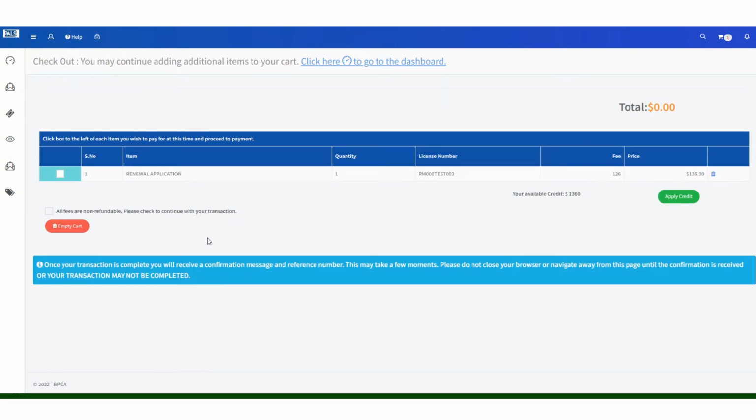Once in your shopping cart, you must click on the application that you wish to pay for, and you must also acknowledge that all fees are non-refundable. Even if your license does not get renewed, you will still not be able to get a refund of your renewal fee.